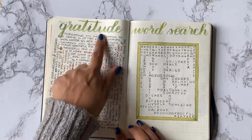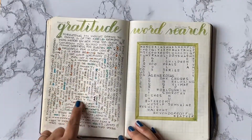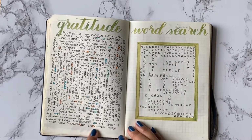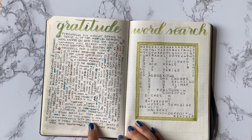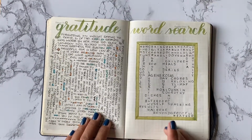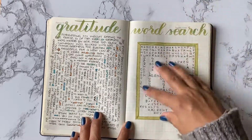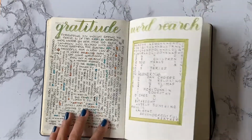This is a fun way to do a gratitude, starting from here and just going around and around, and then kind of coloring. I'm into this. I'd like to go back to that. Yeah, I don't know where I was going. Some kind of word search gratitude.